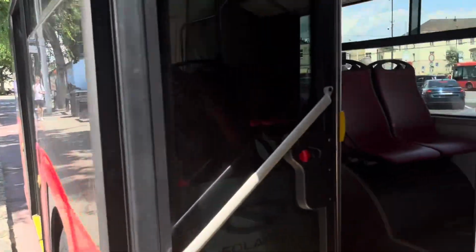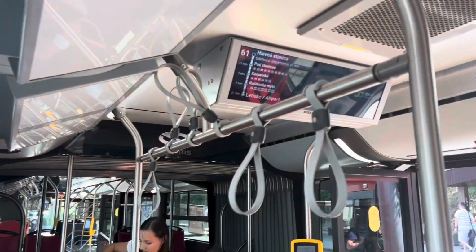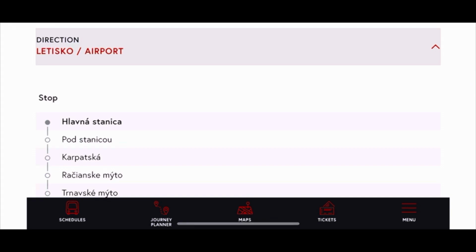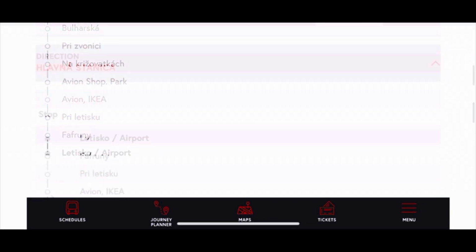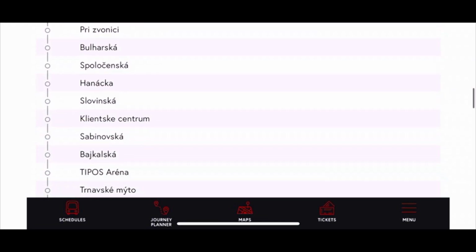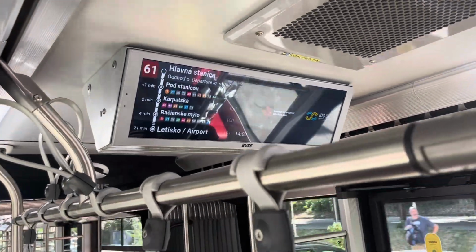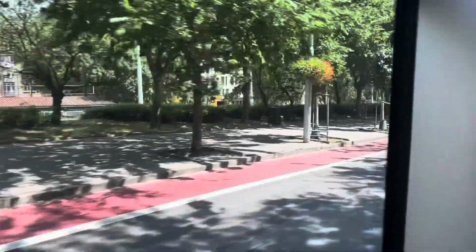A nice spacious modern bus, and the screen shows all of the upcoming stops as well as the approximate time until arrival at the airport. Here's a look at all of the stops on the journey to the airport from the city centre, followed by a list of the stops on the opposite ride from the airport to the city centre. Notice that there are a couple of slight differences between them. And with that, the journey is underway and we are heading towards the airport, an approximate journey time today of 21 minutes.